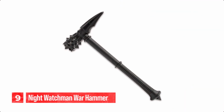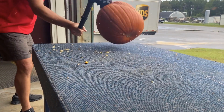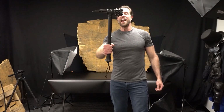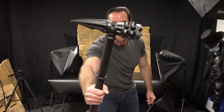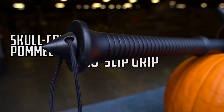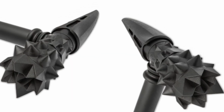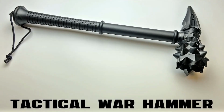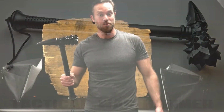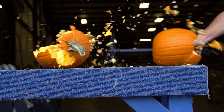Number 9. Night Watchman Warhammer. Upgrade your ninja skills with the incredible Night Watchman Warhammer. This cutting-edge gadget is the ultimate tool for transforming you into a stealthy warrior. Its sleek design and state-of-the-art technology make it an unstoppable force. The Night Watchman Warhammer is packed with amazing features, from hidden blades and grappling hooks to smoke bombs and throwing stars, allowing you to tackle any mission with ease.